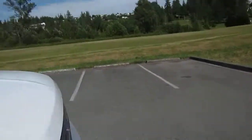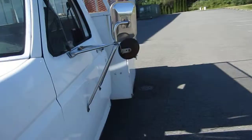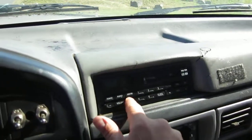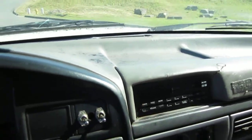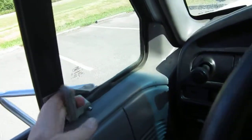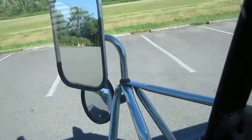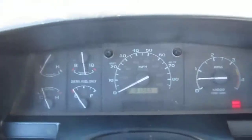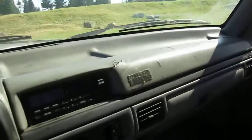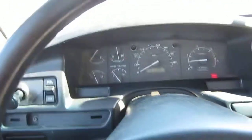So we'll hop in, do a little city driving, do a little hill climb. Stereo works. Go ahead and turn that off. This is basically the best AC you're gonna get. It's the wing windows. We'll roll this up. You can see there's no lights on or anything. Both gas gauges work for the front and rear tank. Fuel selector works. It's got the brake controller.